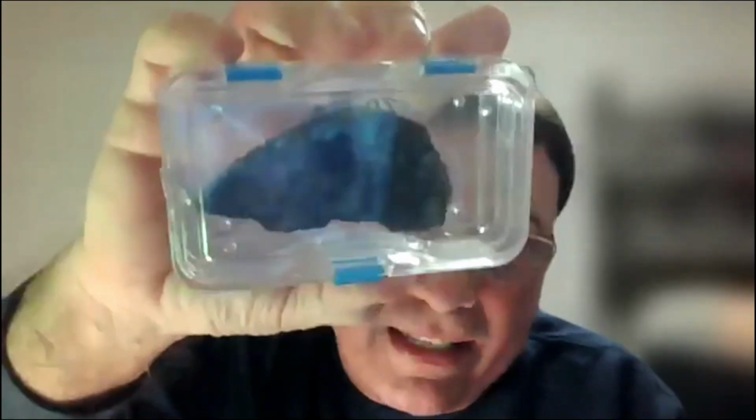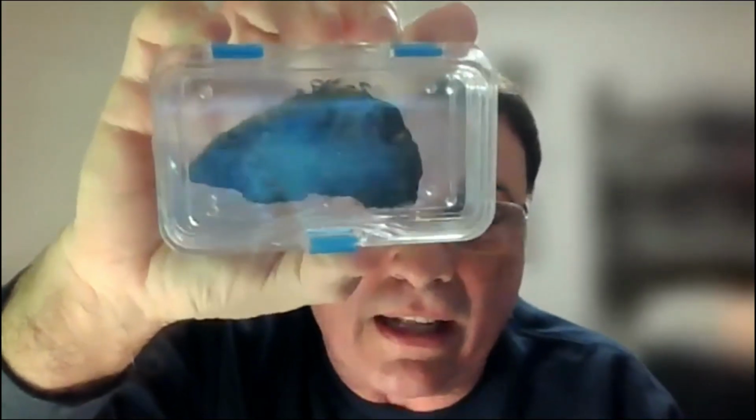Nice. And I looked up the membrane box. A membrane box this size goes for $15 to $18. Yeah, they're not cheap. I've never ever had a meteorite sent to me in a membrane box. Never. So I was really happy with this. Okay, so that's it for me.